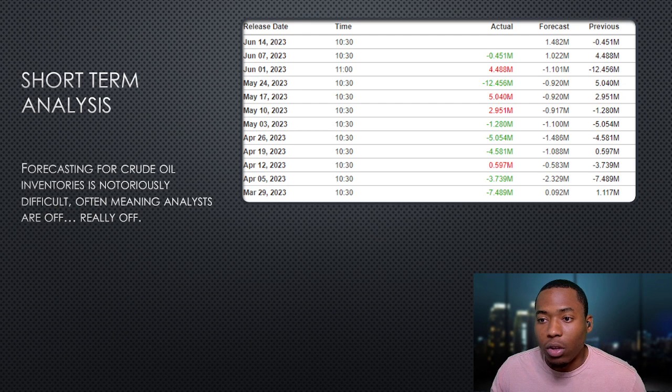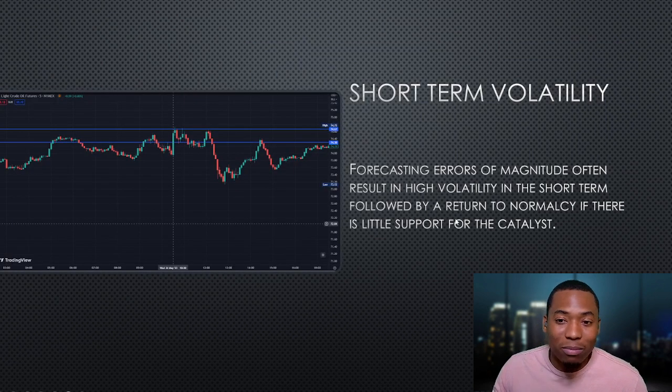Negative 580,000 versus positive 590,000 isn't that crazy for crude oil. Now, we start to get a little crazy when we talk about a forecast of, say, 920,000 barrels being a draw, so negative inventories. We expect to see less inventories. And then the actual number prints at a negative 12.45 million barrels. Obviously, analysts were a little off that week, and it produced a little bit of volatility within the markets. What do I mean? Let me explain that a little bit.